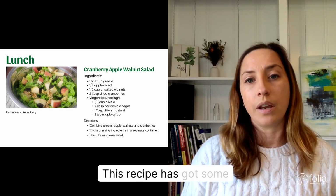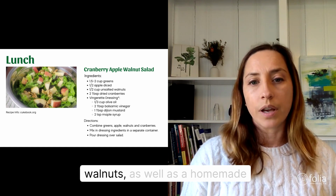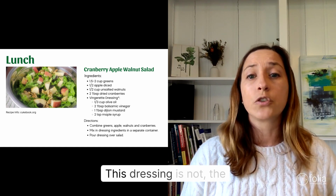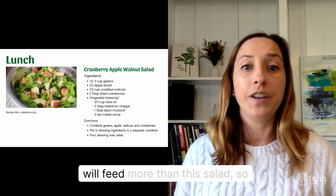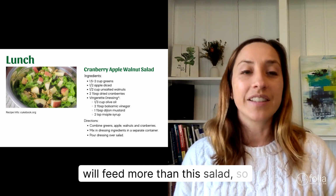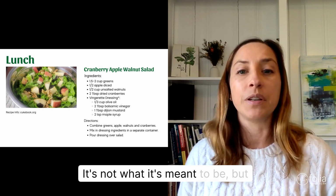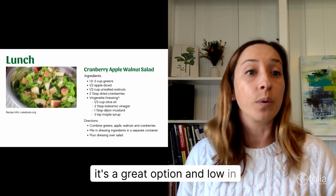This recipe has some cranberries, apples, unsalted walnuts, as well as a homemade dressing. The vinaigrette dressing in this recipe will feed more than this salad, so you don't want to pour the whole thing on that salad. It's not what it's meant to be, but it's a great option and low in sodium.